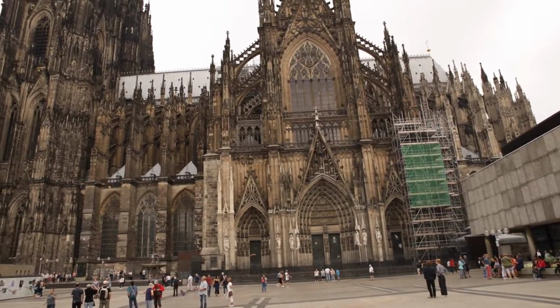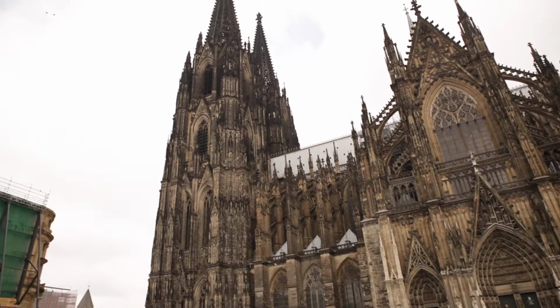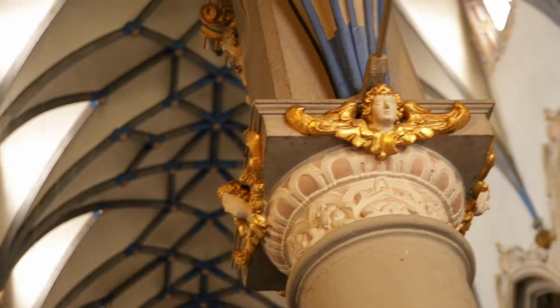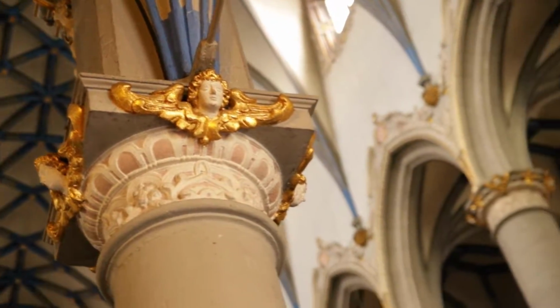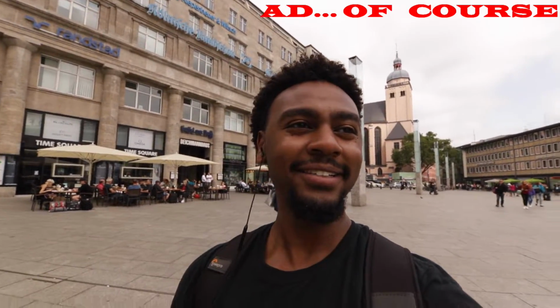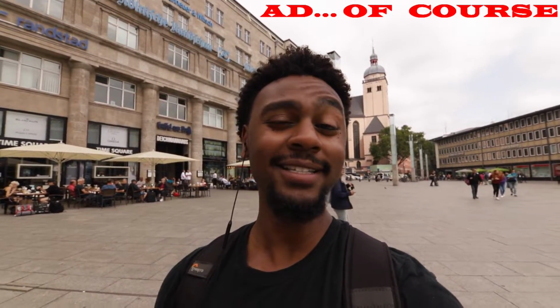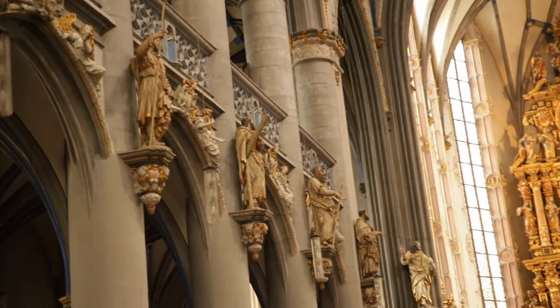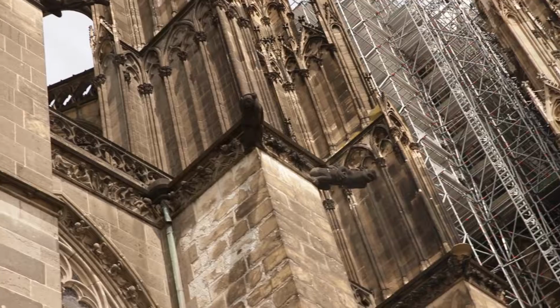Massive. I don't even know if the video is really showing how big it is, but the Romanesque Gothic architecture of it is just so beautiful. Apparently there's like 12 Romanesque style churches around here, all built in 1100 or 1200, which is a ridiculous number to think about. Things were happening in that year and they're still standing. That blows my mind. I'm about to go check this out.